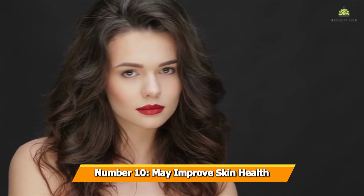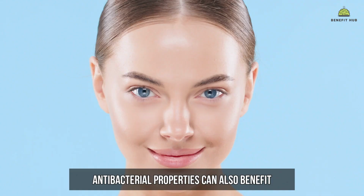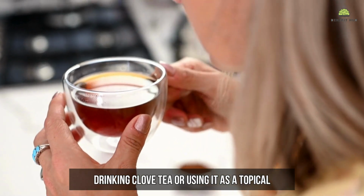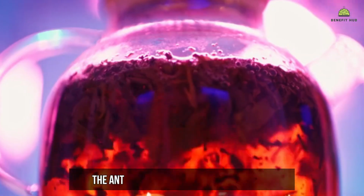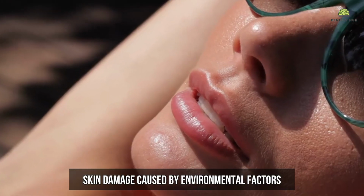Number 10. May improve skin health. Clove tea's anti-inflammatory and antibacterial properties can also benefit the skin. Drinking clove tea or using it as a topical treatment can help reduce acne, soothe skin irritations, and promote a clearer complexion. The antioxidants in clove tea help combat skin damage caused by environmental factors.